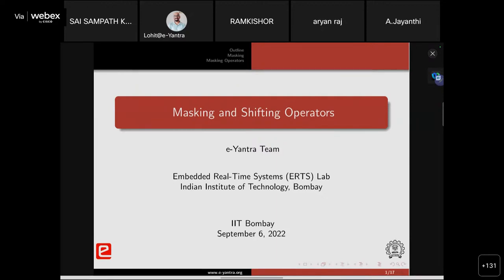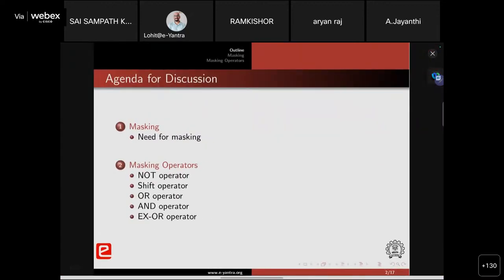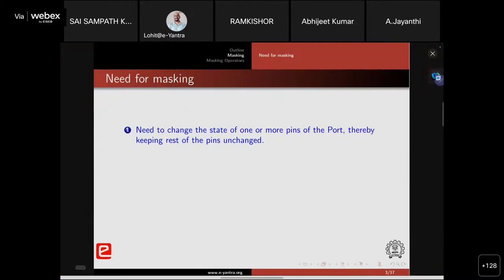It's a very interesting one. If you have heard about this or used it before, this will be a revision for you. But if you are getting introduced to it for the very first time, please pay attention. It's interesting and confusing as well. So we'll see what is the need for masking. It's a very important concept when you switch to programming, and what the different masking operators are. We'll see which to use when and so on.